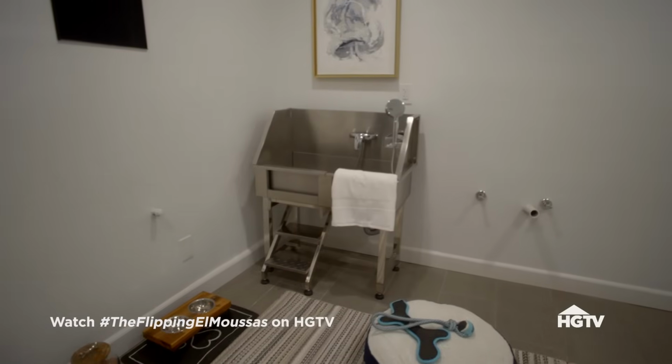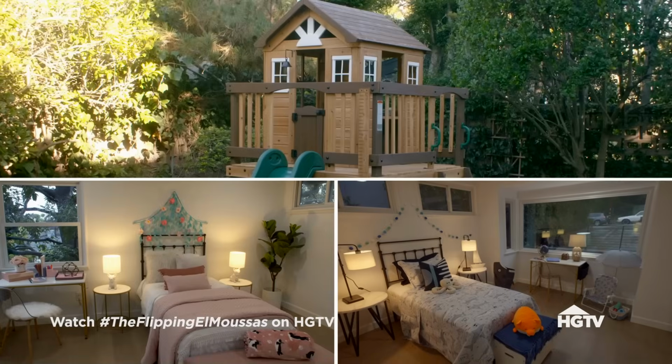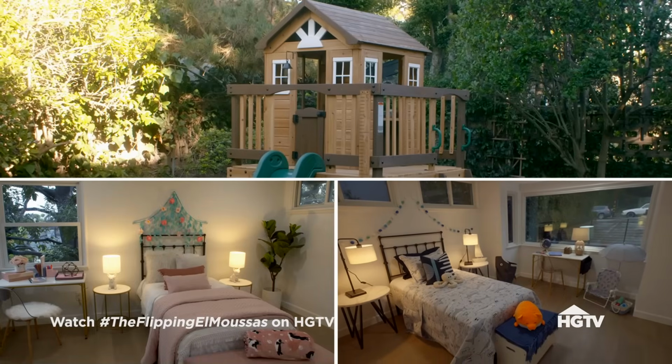Yeah, this house checks all the boxes for a family. We have a doggy bath, a girl's room, a boy's room, a playset. So cute. It's a perfect family house.